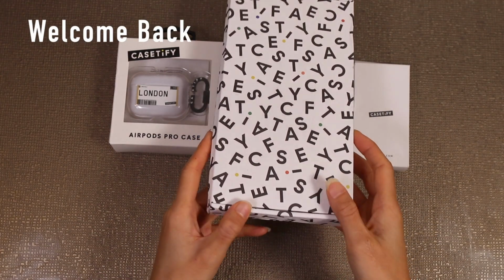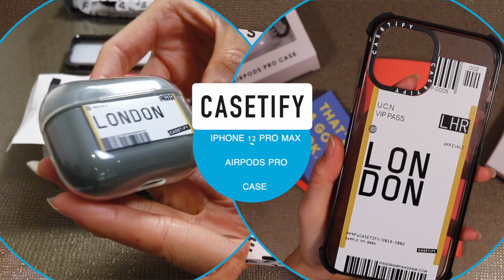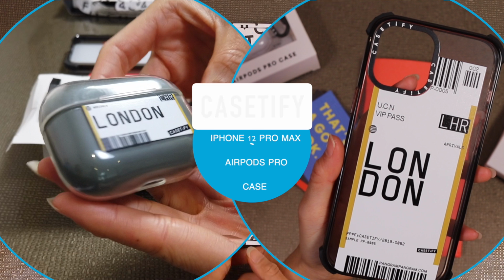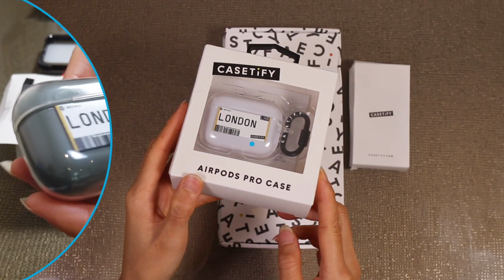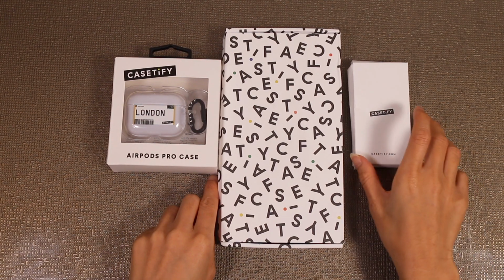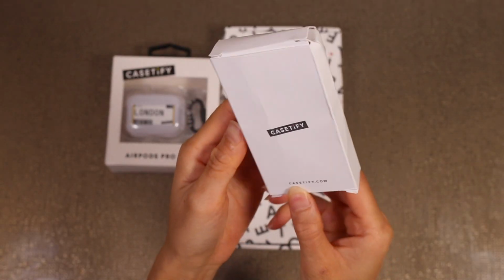Today I've got two things for you: the Casetify iPhone 12 Pro Max case and the AirPods Pro case from Casetify. This one, I don't know what this one is. We'll open that one later on.